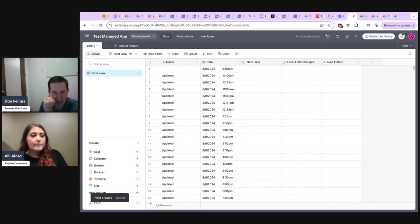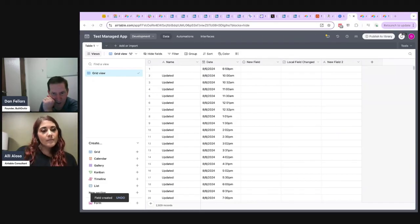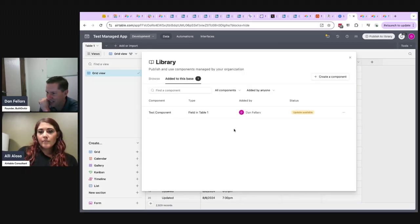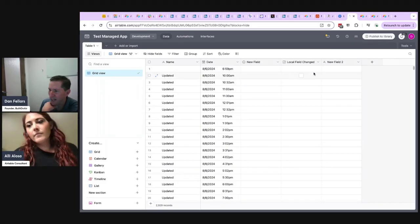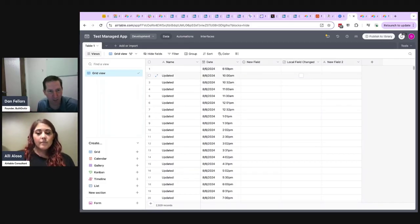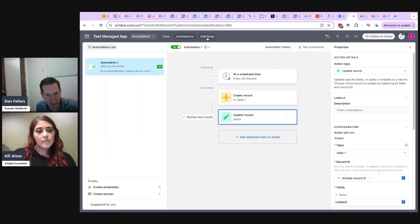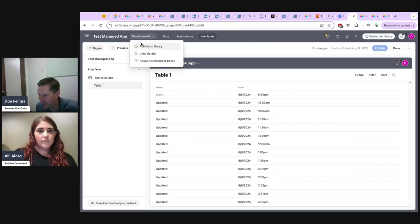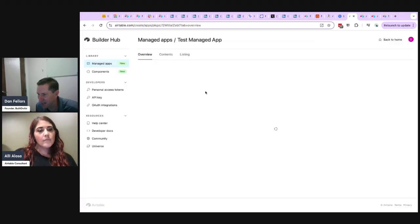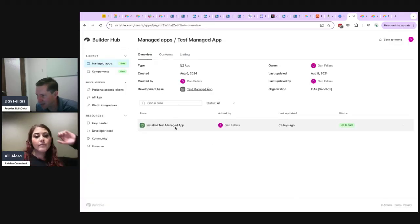And so what we have to do, and there are two ways you could do it. One thing you'll notice is this icon changed colors. That tells me that something has been updated or added to the space. It tells me one field has been added. So you make all the changes that you want to your environment, either at the data layer, the automation layer, or the interface layer. Then you can click on publish to library. You can also click on this drop down and publish to library, or you can click on this and this takes you to that managed app.